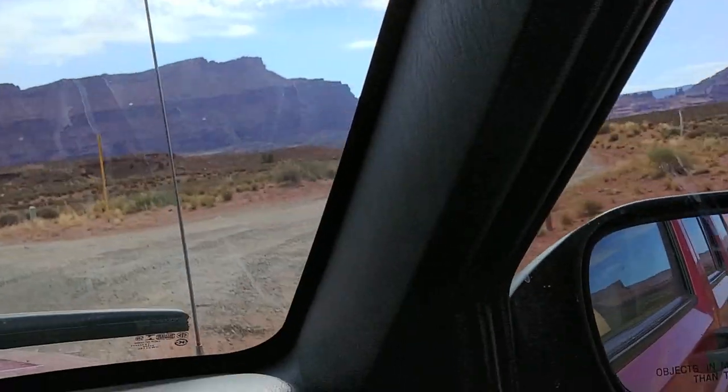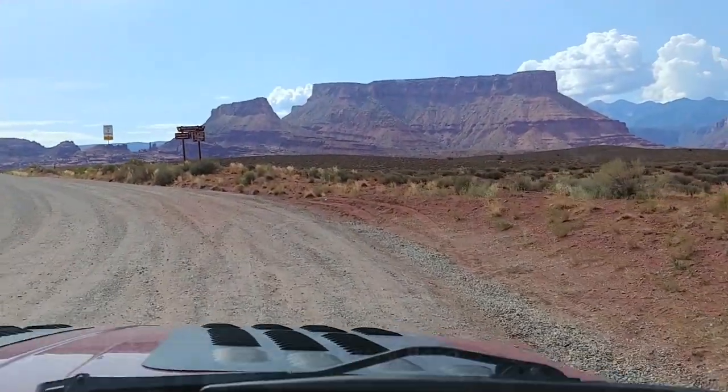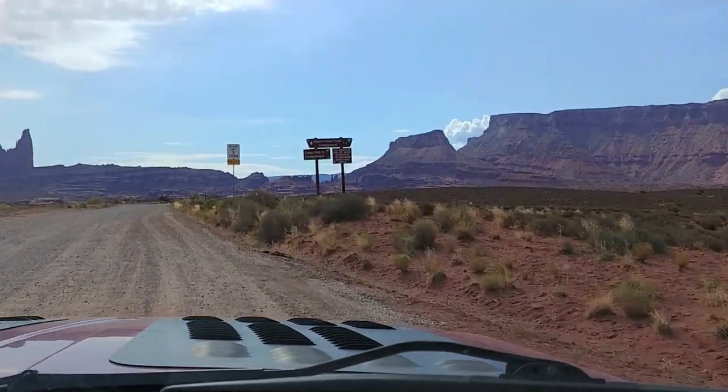Turning on Onion Creek Road. What's wrong with my lighting here? Onion Creek Campground. That's nice.